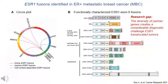Are there more ESR1 fusions? How clinically significant are they? We further identified 6 additional in-frame ESR1 fusions in metastatic breast cancer patients, shown by the circos plot.